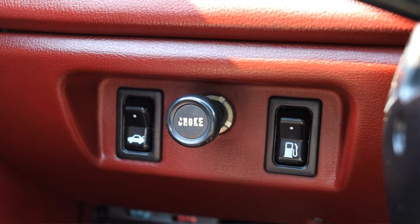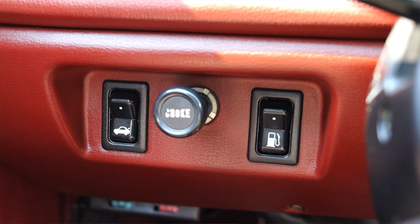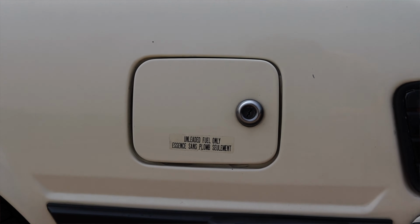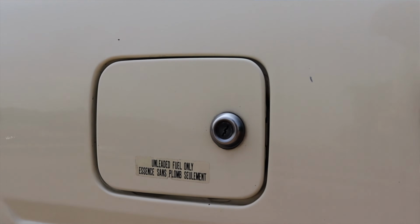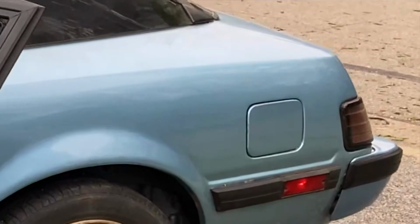Then to the left of the steering wheel, I have a trunk release, the choke for the carburetor, and the fuel door release, which is interesting. One of the main ways you can tell this is a Series 2 RX-7 and not a Series 3 is the fact that it'll have the updated exterior, but it will still have a locking gas cap. That's typical of the 81 to 83 RX-7.